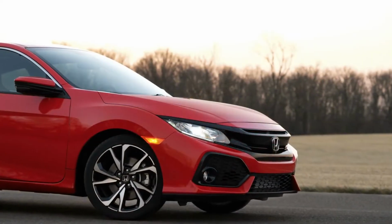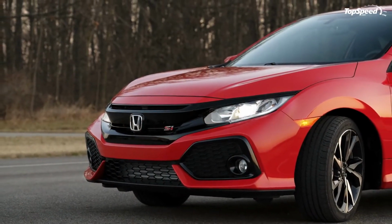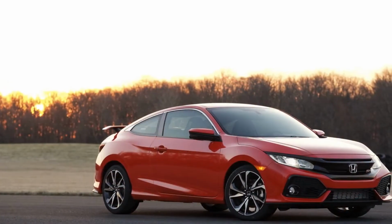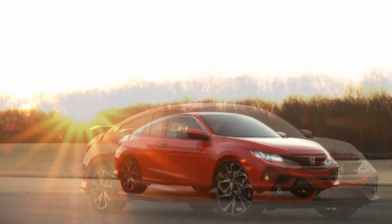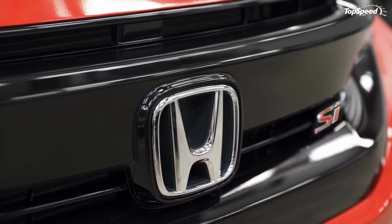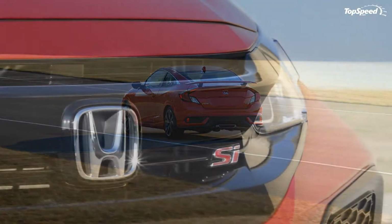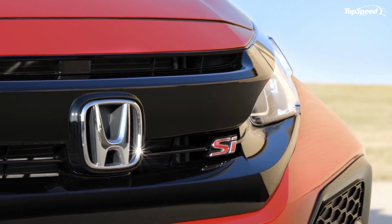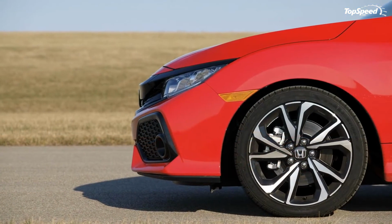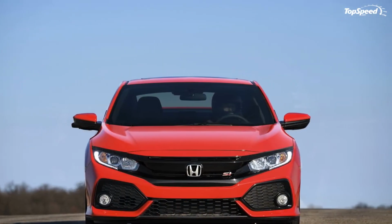Prices. Honda hasn't gone into specifics about pricing just yet, but don't expect to pay much more than you would to step into the Civic Touring before options, taxes, and destination charges. Honda says the new Civic Si will be priced in the mid-$20,000 range, so a ballpark estimate would be somewhere around $27,000. To put that into perspective, the Civic Touring starts out at $26,225, so if you're considering that model, you might as well wait and get yourself a Si, right?